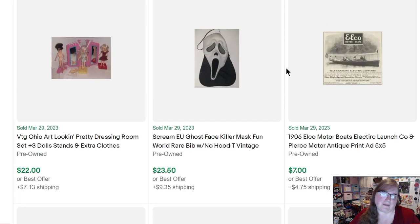We've got a Scream mask here. This I knew wasn't going to be great, but Courtney from Bolo Buddies is always talking about all of her Scream masks that she finds. So I found this one at a vintage clothing store in a little town called St. Helens, Oregon, and it was $5. And I was like, nah, it didn't have the cowl hood and stuff, but it sold for $23.50.